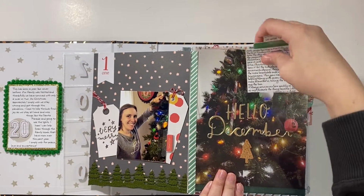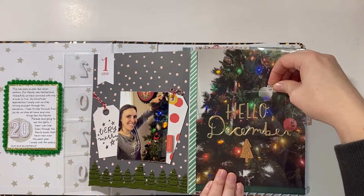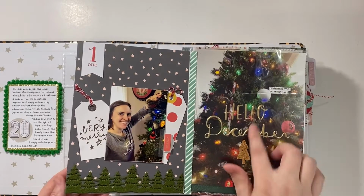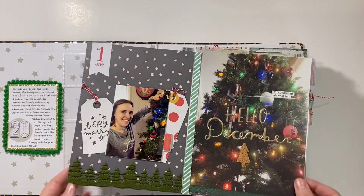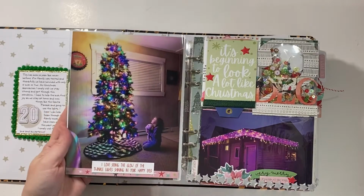And then it just slides back in so that I have journaling, but it's nothing overpowering anything else. And then just a close-up shot of our tree for that year, which I love. I loved how this all kind of came together. So that's day 1. And then there's a larger photo.